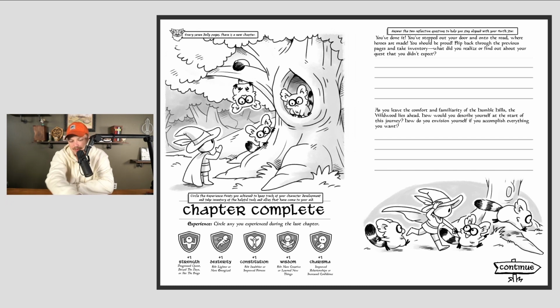Now, like I promised, I will read some of these level up exercises. Strength means that you progress on your quest. You seize the day, or ate all the frogs, or ate a lot of frogs, however many you wanted. Dexterity means you felt lighter or more energized, so probably something to do with a health quest, maybe a mental health quest. Constitution, felt healthier or improved fitness, definitely a health quest.